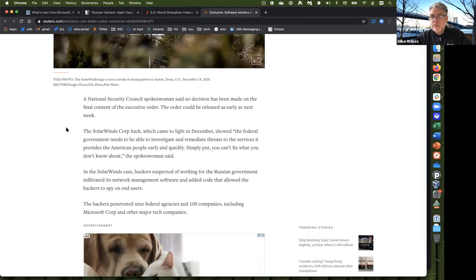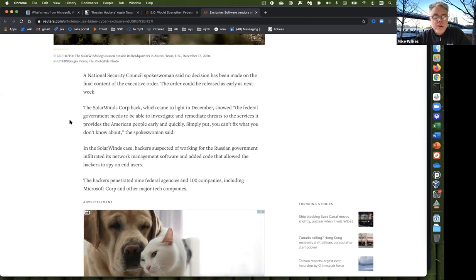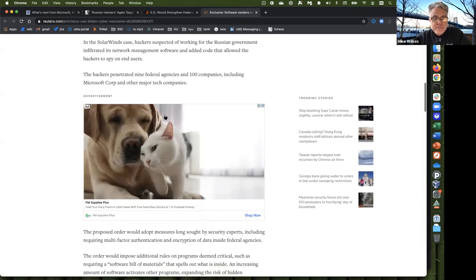Instead of people sitting on it for months, there'll probably be guidelines around timeliness of reporting, hopefully structured reporting, so that we can retrieve the report breaches and frequencies programmatically and add it to our scoring platform for security scorecard. Let's see, nothing else. The order could be released as early as next week. Where do they talk about them seeing a copy of it?